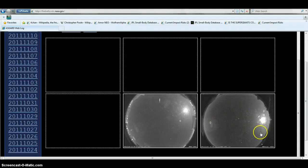So the idea is that more than likely this is Rigel Kentaurus B, which is 77% of the size of the sun. There's our close object that came by at that time. And then these are other supergiant suns that are way back.